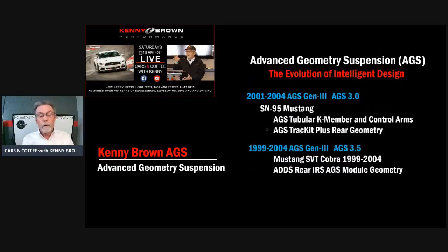Now, AGS 3.0, we actually introduced, I can't remember if it was 2000, 2001 SEMA show, one of the two, on Kermie, my wonderful green track car that was amazing to drive. But we actually took the time, what we learned from all the suspensions previous, we actually did a clean sheet of paper, tubular K-member, control arms, and then improved the rear geometry. So we had a complete package, so to speak. We had the front suspension to go with the rear suspension.